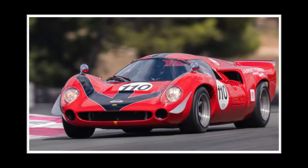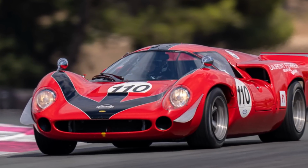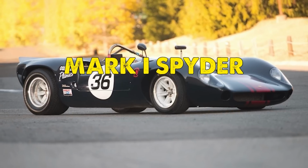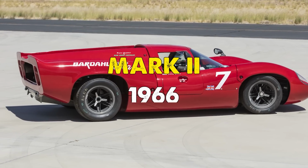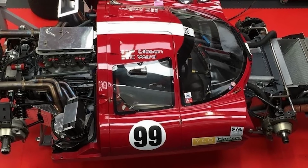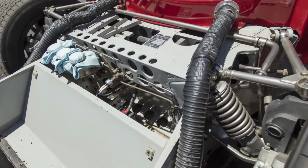Over its production run, the Lola T70 was built in multiple versions, each with unique improvements. The original Mark I Spider debuted in 1965 and was followed by the Mark II in 1966. The Mark II featured a lighter chassis, more aluminum components, and refined aerodynamics.